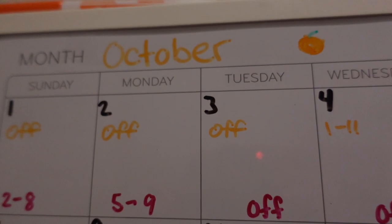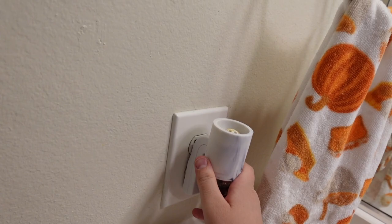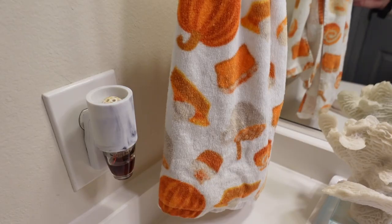So yeah, that is the living room and out here. And in the bedroom, I didn't really do much. I did two things. So, oh, and then the guest bathroom, let me show you. So the guest bathroom has, this is a hot cocoa, and then my regular fall one. I need to buy more hand towels because I really don't have a ton.